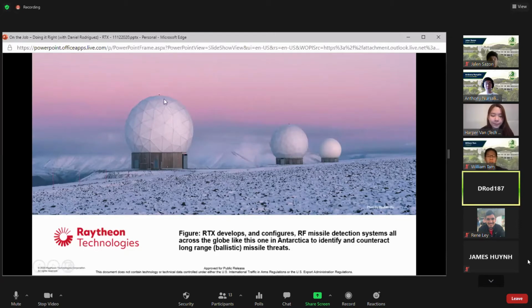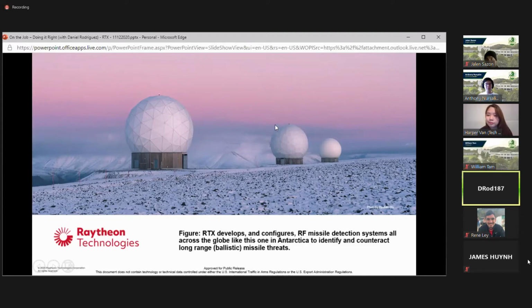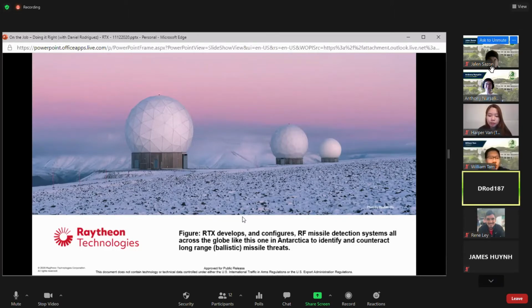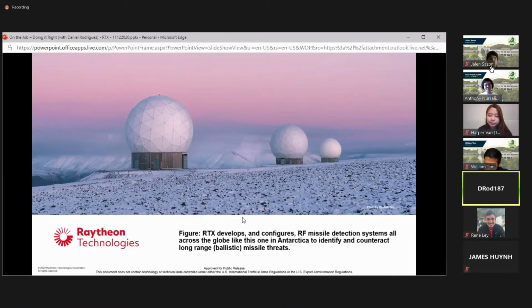Cool. You can see in this figure one of the photos that one of our photographers took in Antarctica, I believe, of an RF safety detection system. Basically, what it does is detect long-range ballistic missiles. A lot of what we do over there in El Segundo is test military packages, radars, INS GPS systems, satellite systems, things like that. They come in pretty big packages inside the EMI lab where I work, doing RF testing. But as you can see, this configuration is a live one of a facility they use to actually detect long-range ballistic missiles.